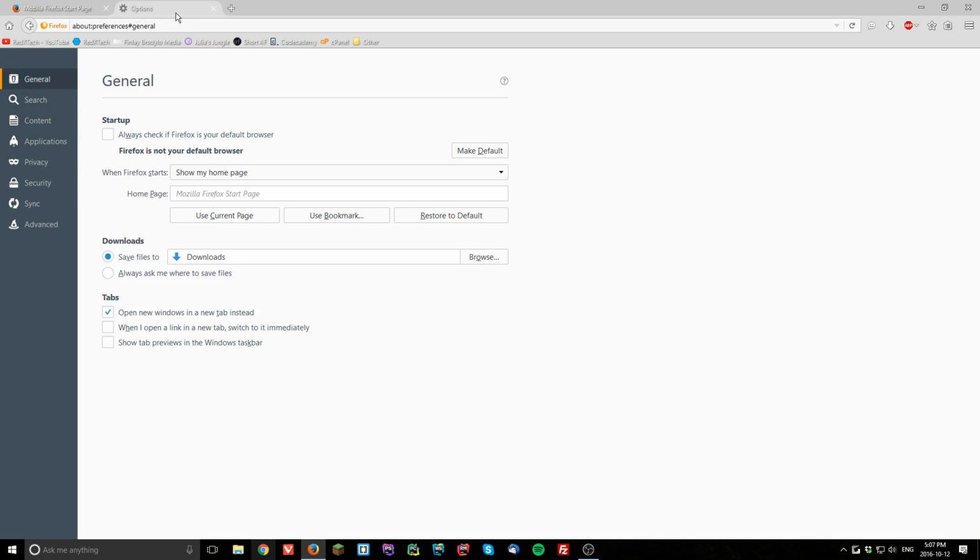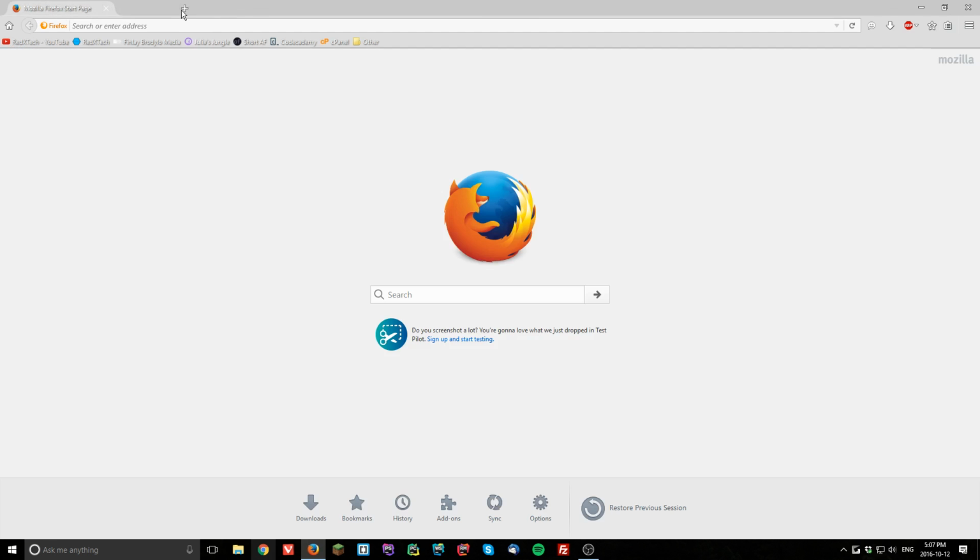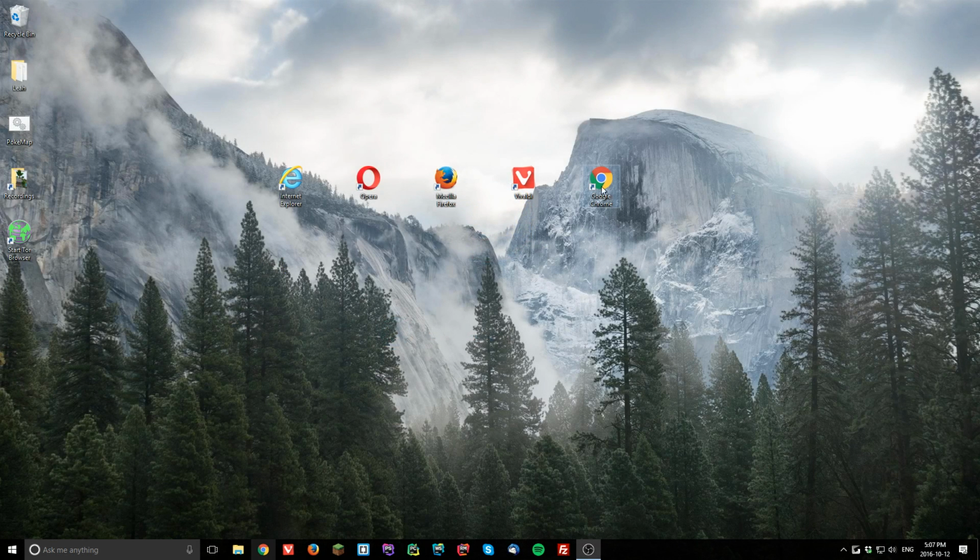And yeah, Firefox is a really good browser. I'd probably give it like 9 out of 10 compared to other browsers from what I've seen. So yeah, that's it for Firefox. Now I'm going to do Chrome next and save Vivaldi for last, because that's a pretty cool one.